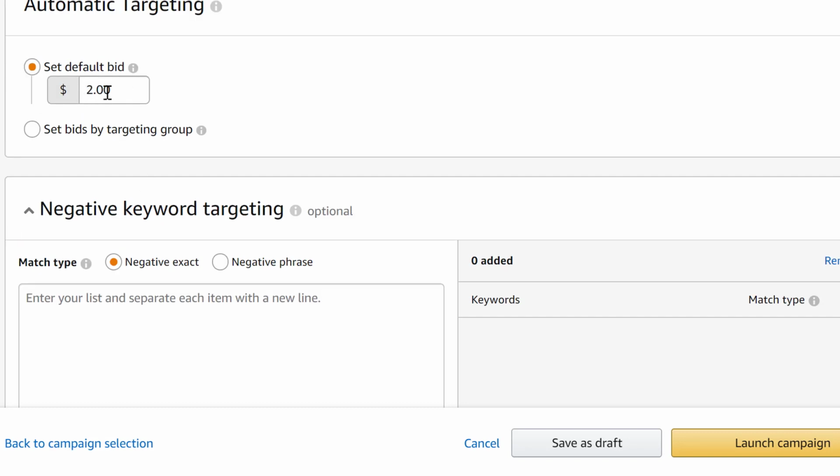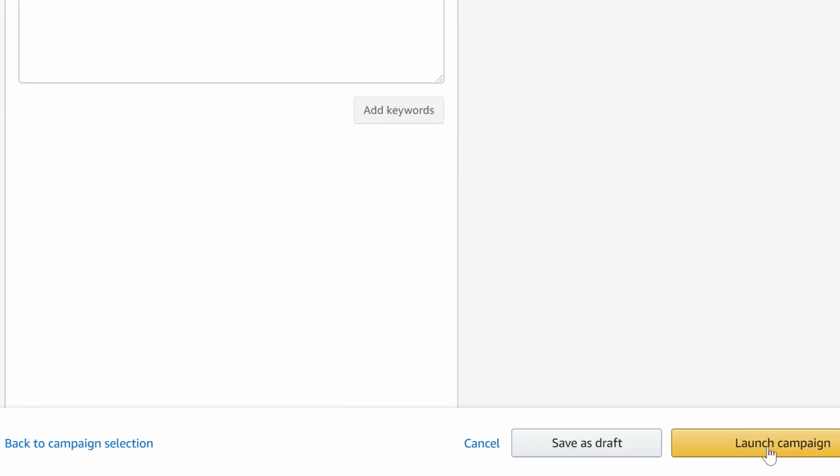$2 bid, that's going to be aggressive enough probably to get you all the clicks you need to test and start getting some data back. So let's just hit launch campaign, and then that's all you need to do to select and create your auto campaigns. You're going to do this for every single product in your store.